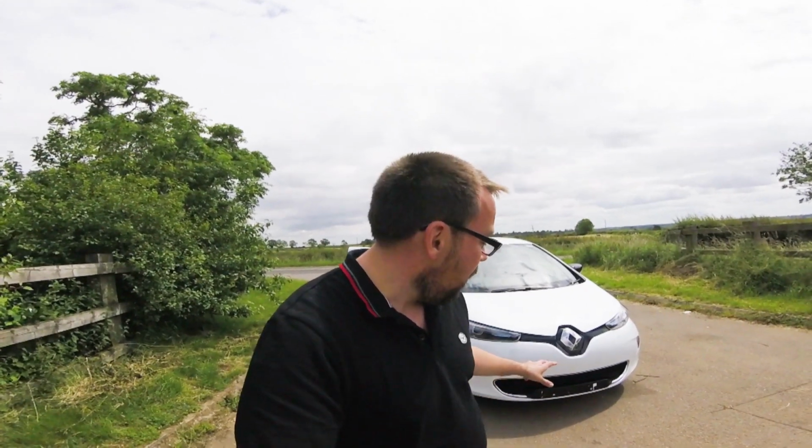Pretty impressed with it. The funny thing is though, they'd registered the car yesterday, so it's a brand spanking new car, so I was lucky to get my hands on it. But the number plate they've screwed in, they've drilled too big holes, and it actually fell off after about 30-40 miles and made a horrible noise. So I've had to get out and take off the front number plate. That's a little bit disappointing, but the actual car itself is really nice.